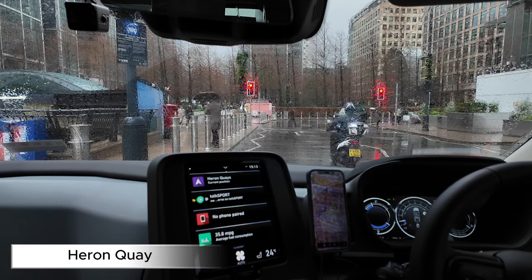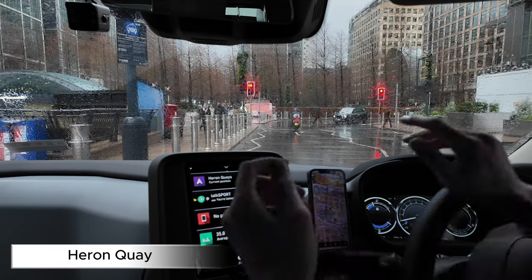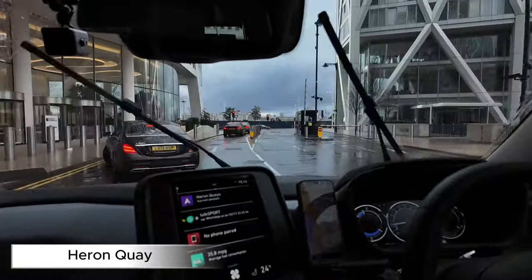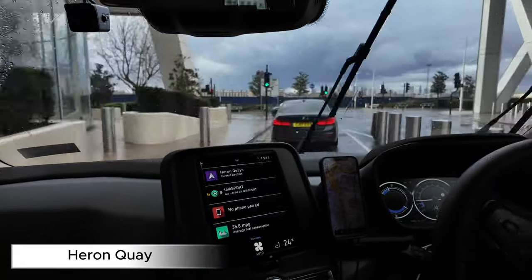Today you join me on a wet Friday afternoon as we sit on the Heron Quay taxi rank opposite JP Morgan. We're there about 5 minutes and a gentleman opens the door, lets himself in and tells us he wants to go to Bishopsgate. Doesn't give us an exact address, but we know a direction to head and I'm sure we'll come up with it on the way.